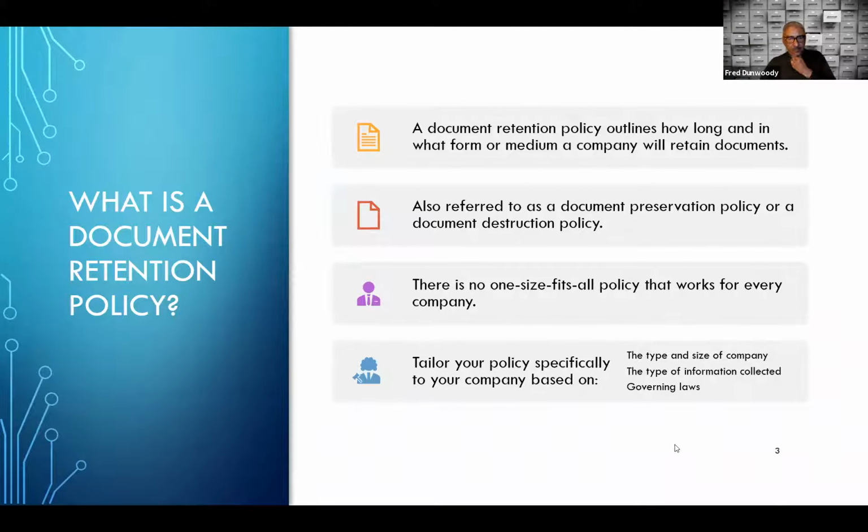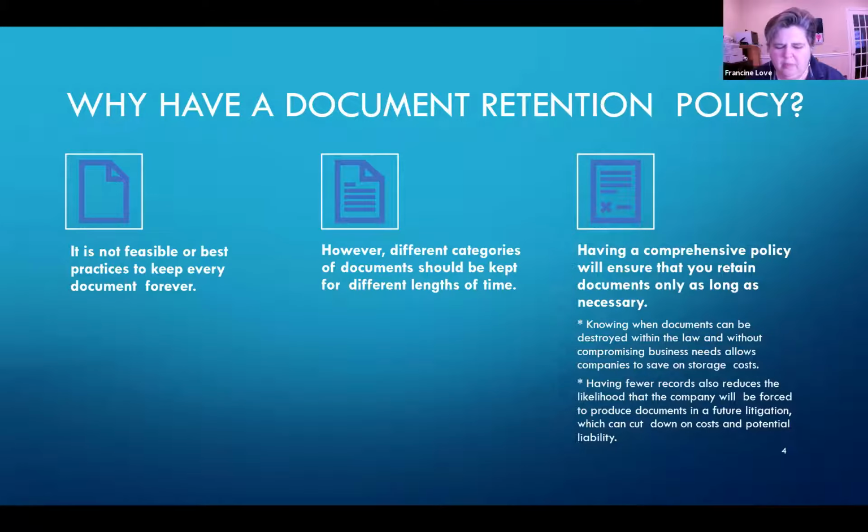If we go to the next one, why have it? Again, it's not feasible to have to think about and keep every document forever. And so we want to set up time periods for when it's best to maintain them. And then also when you have a policy, it allows you to have the assurance you need that you're doing the right thing by disposing of a document or retaining it.